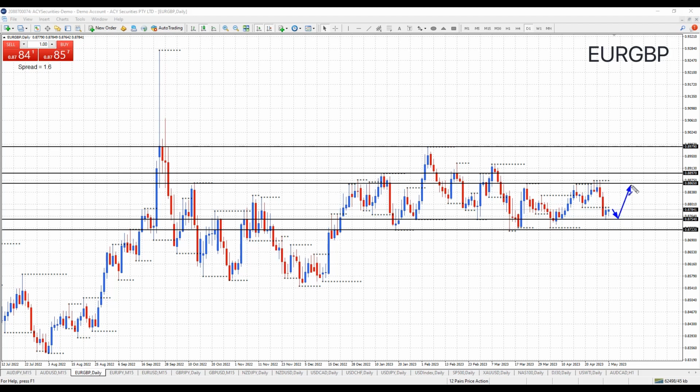back up to 88.65 daily resistance? Are we simply holding that range? We might see a final test of 87.54, but are we reversing back up to the top of the range?